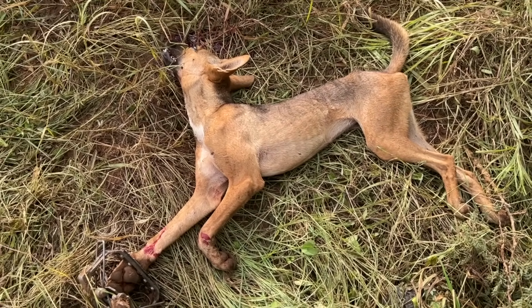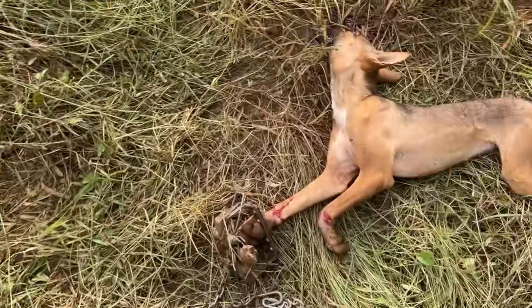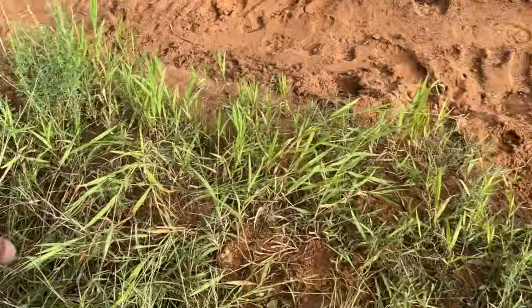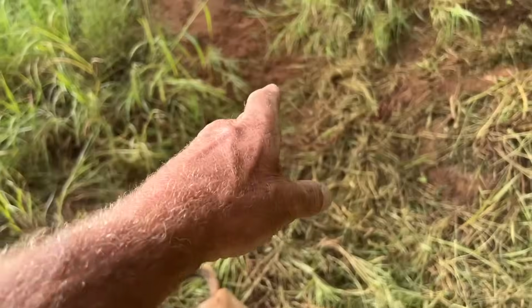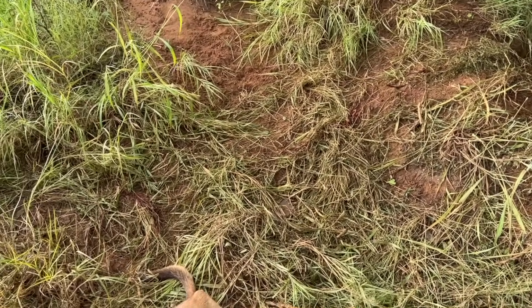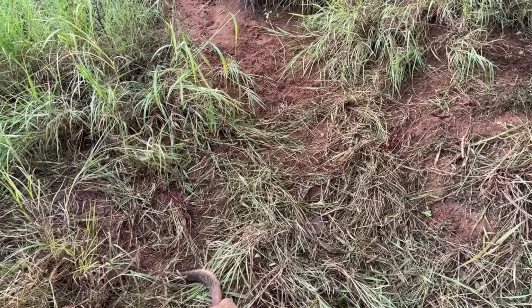It's a young bitch, probably not this last litter, the litter before. So we'll reset straight back over here somewhere, probably in the same place. Even though there's a lot of scent, a lot of mess here, actually what I might do is set it over here, where most of the smell and the scent is. Because a dog, if another dog comes in, it will check this area, every inch of this area.